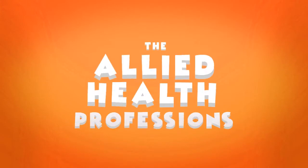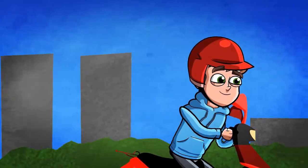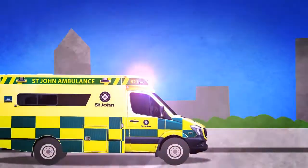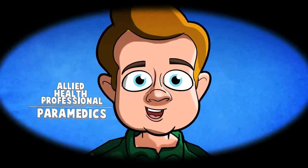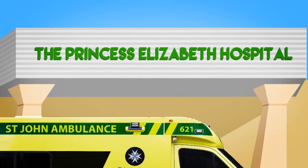To understand this more, take Seb. He's happily riding to his friend's house on his moped. On his journey, Seb begins to feel unwell. This causes him to lose control of his moped into the path of an oncoming car. Because he is injured, St John Ambulance are called. The paramedics are on the scene fast and assess, stabilise and manage Seb's pain before taking him to the hospital.